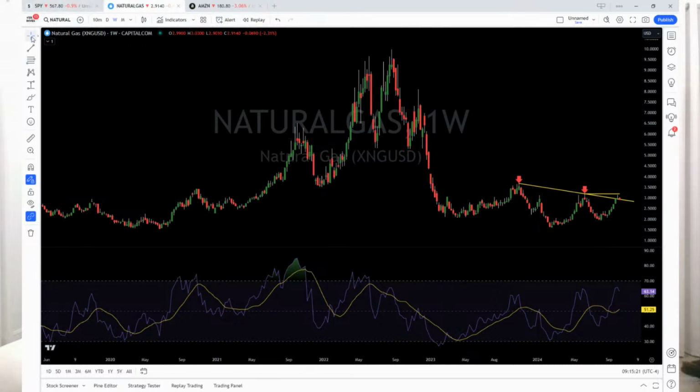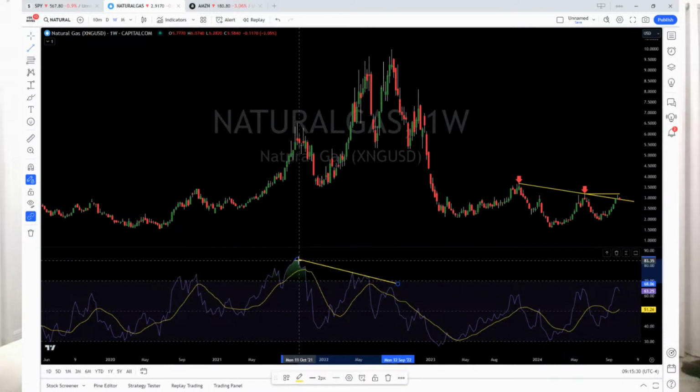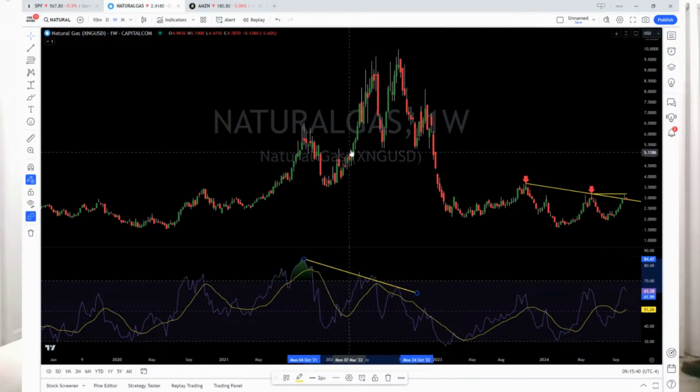Case in point on natural gas, look at the negative divergence right here. See? So you had this high, and the RSI was low. Then it made a higher high on price but a lower high on RSI, and then an even higher high and a lower RSI. This is a triple threat negative divergence. It was telling you price was getting ready to collapse. And then you can see what happens. Price did collapse down there.